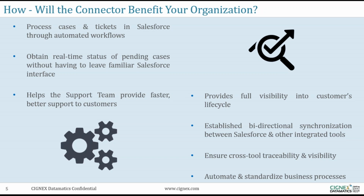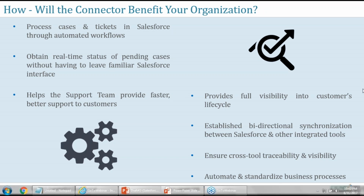The next is to provide full visibility into the customer lifecycle. So basically, what we are saying here is how a customer can look into it. If any case is open, he will have a complete view of all those cases in one place. He doesn't have to open multiple windows to see what cases are open for this account. He can go and see multiple cases, and it also helps him attend to all the issues in those cases.